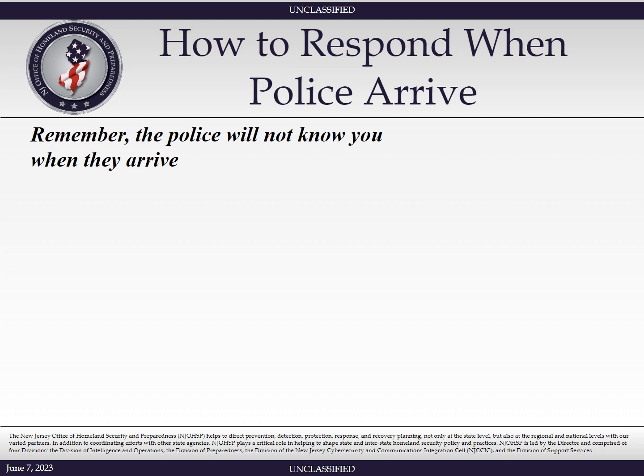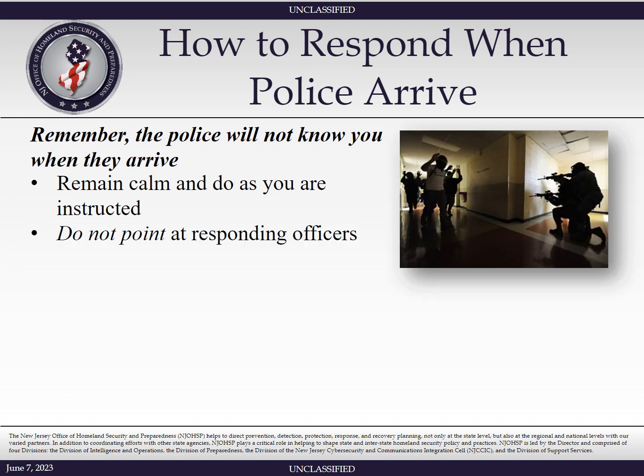When officers or a SWAT team arrives on the scene, you must not appear to present a threat to them. Remain calm, and do as you are instructed. They must know that you do not pose a threat. At this point, they are focused on engaging the threat, and your cooperation is essential. For example, do not point at the responding officers. In low light and stressful situations, any directed hand gesture could be perceived as a gun.